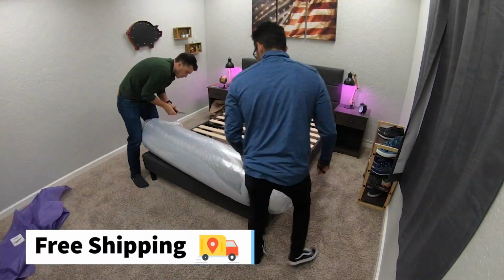Okay, so policies. What are you going to be getting in regards to shipping, returns, trial periods, and warranties when you order these options online? Well, for the record, we received both Casper and Purple from their respective brands for free to review. But if you buy them online, you're going to be surprised to know that they're backed by the exact same policy information. And that starts with completely free shipping.